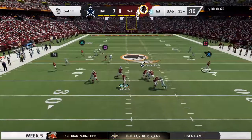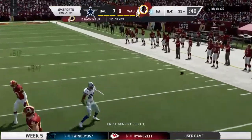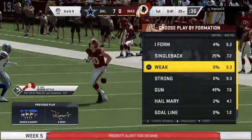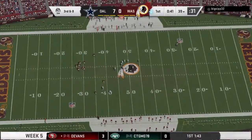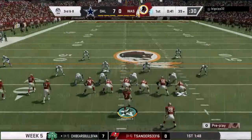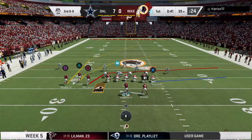From the 39, Haskins. And this is incomplete. George Kittle, the receiver that he was looking for. But now it'll be 3rd down. Not sure what happened out there, but it looked like the timing was a little off on that throw. Well, you know I'm a defender, so what am I going to say? Great defense. Darn right. They did something to disrupt that timing. So the failure to connect on 2nd down leaves them staring up here at a 3rd and 8.